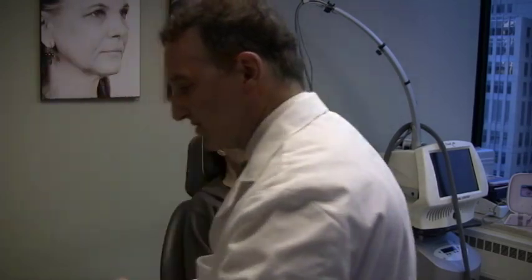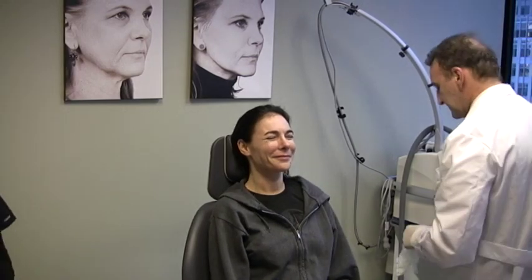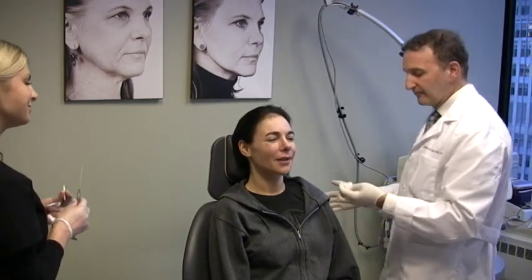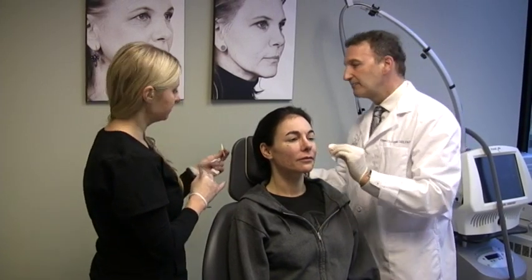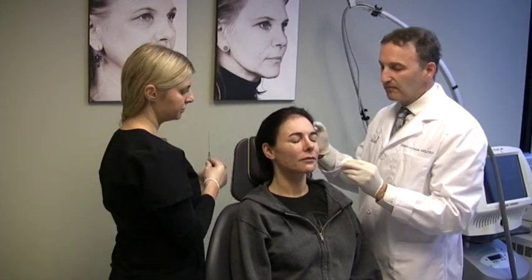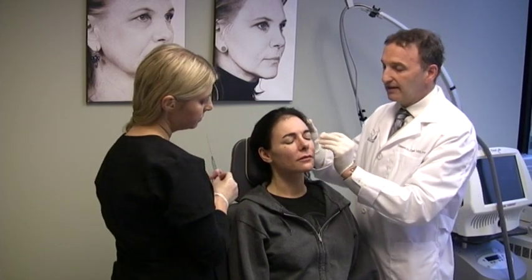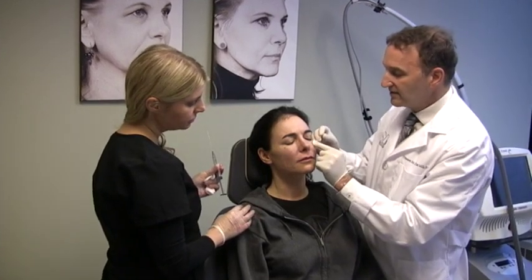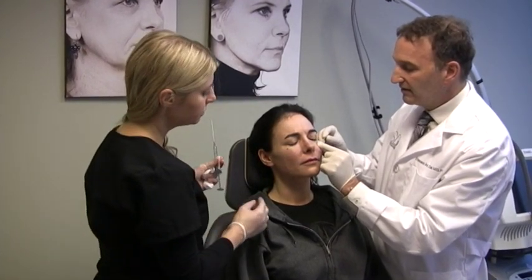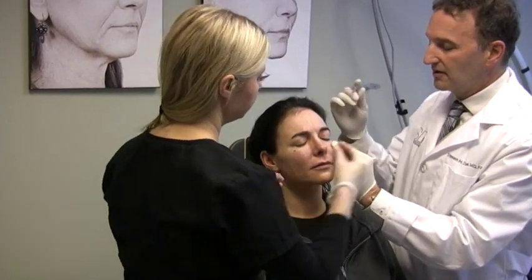So we'll put some gloves on. If you don't want to watch an injection, then I would suggest you turn off the video right now, but we're going to show you a little bit of the technique of how we place injections. We use something called a cannula, and a cannula is a blunt tip instrument that doesn't hurt much at all. It's not a needle, it's not sharp, so it allows me to put product precisely where I want it. So a little poke right there, and then Michelle, why don't you go ahead and give me the needle? Thank you, the blunt tip cannula.